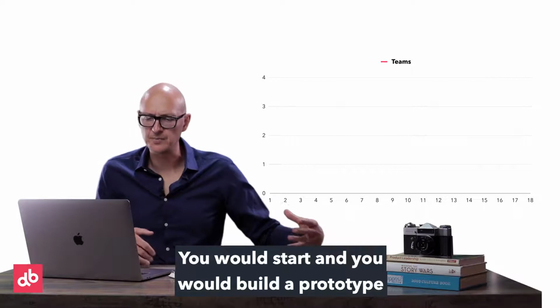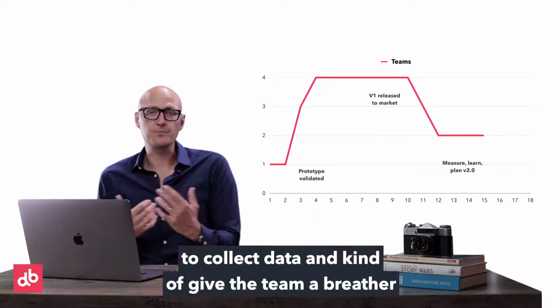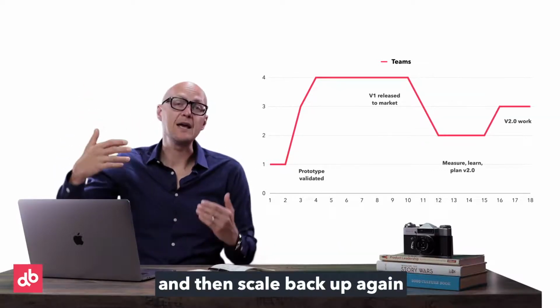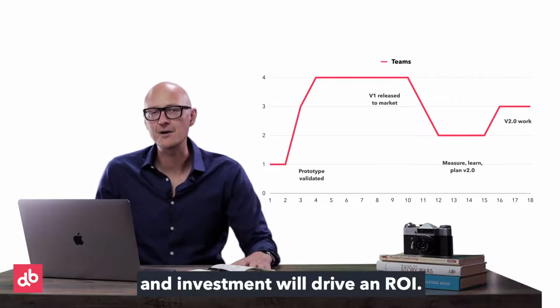This is how it would look in practice, right? You would start and you would build a prototype with a single team, scale up to 4 teams to productize the initial version, scale down again to collect data and give the team a breather, and then scale back up again as soon as an additional version is validated, justified, and investment will drive an ROI.